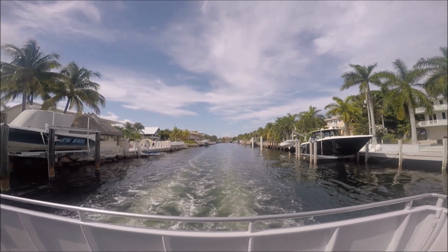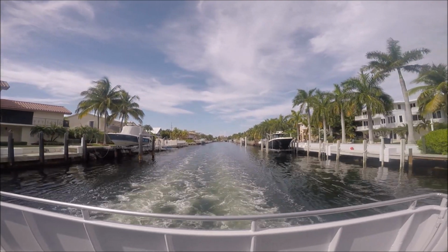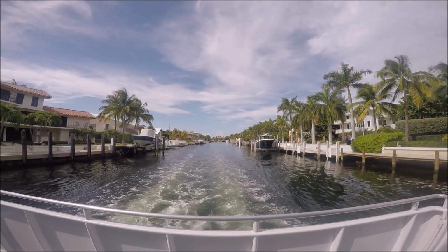Special note, if you're prone to motion sickness, it's highly recommended to take medication that's non-drowsy before taking this glass bottom boat tour.